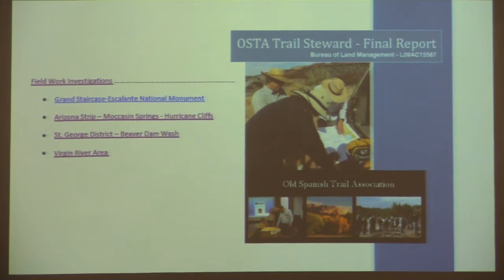The BLM has had cooperative agreements with the Spanish Trail Association to investigate journal locations. This particular agreement involved four trail segments: the Grand Staircase, Arizona Strip, from Moccasin Springs National Monument Springs to Hurricane Cliffs, St. George District to Beaver Dam Wash. This is an area we'll be looking at, and the Virgin River area.